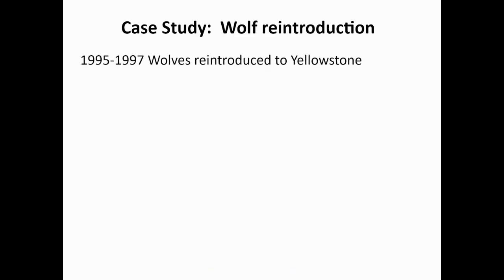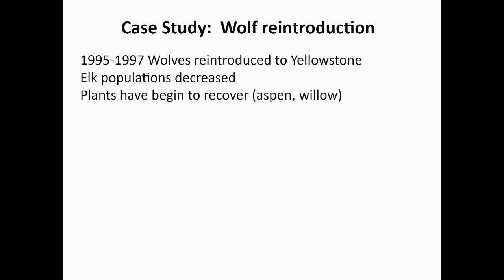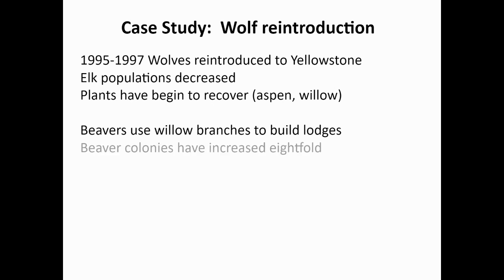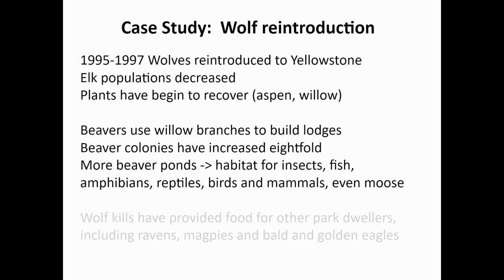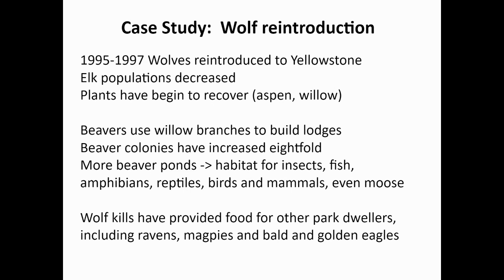So in 1995 to 97, wolves were reintroduced to Yellowstone. They fed off of elk, and so elk populations decreased, and we saw plants begin to recover. The beavers used the willow branches, which is one of those recovered plants, to build lodges. Beaver colonies have increased 8 times. More beaver ponds means more habitats for insects, more fish, more amphibians, more reptiles, birds, mammals, and even moose because they rely on those ponds that are built up by the beaver lodges.